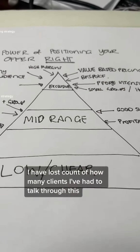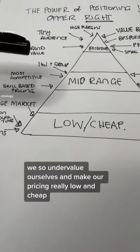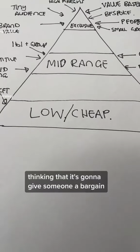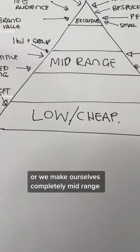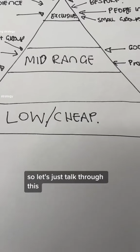I have lost count of how many clients I've had to talk through this, because quite often we so undervalue ourselves and make our pricing really low and cheap, thinking that it's going to give someone a bargain, or we make ourselves completely mid-range and then end up competing against a whole lot of other people. So let's just talk through this.